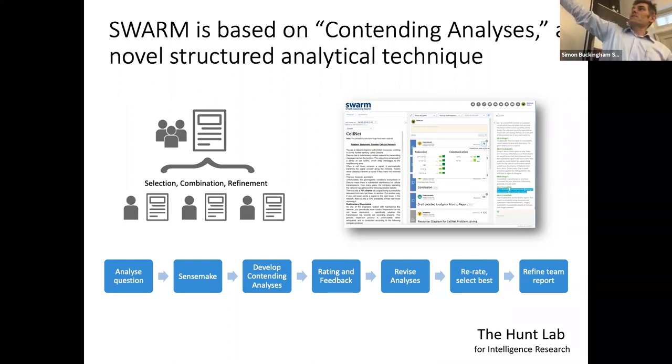And readiness can be rated on multiple different criteria, and there are 7 different criteria. And so you can see that in this particular case, the group that has coalesced to work on this problem has rated that particular top report very high on all the criteria. They're saying, yeah, this is really ready, right? It across all these different respects. So the group is saying, yep, we're happy, it's good, go with it. So that's the idea of contending analyses.